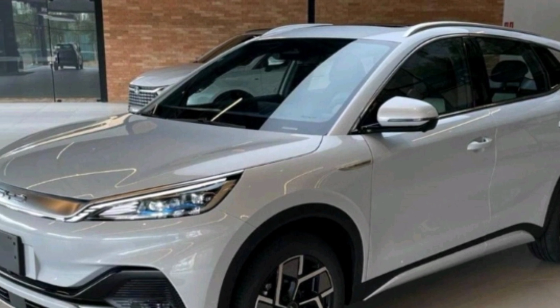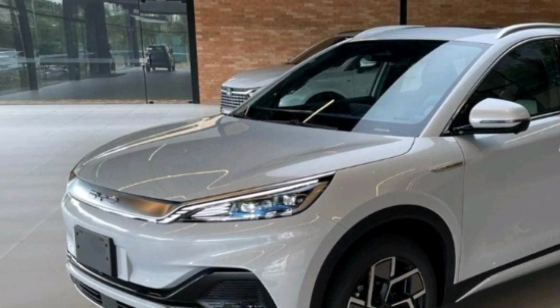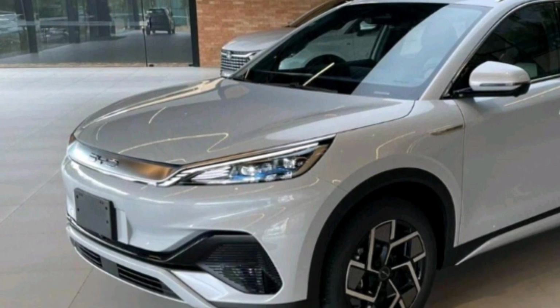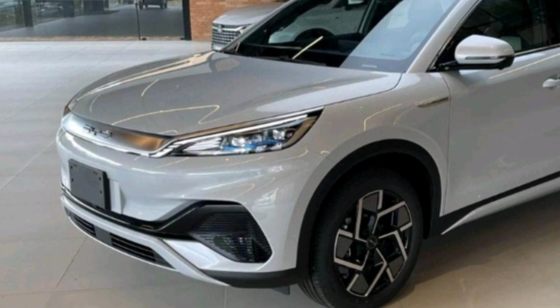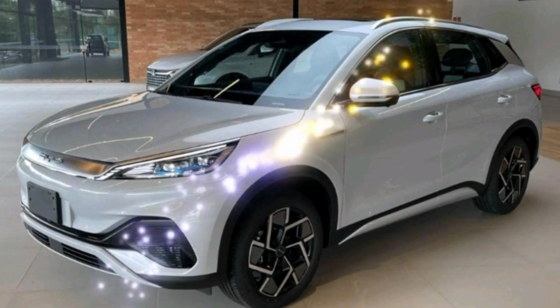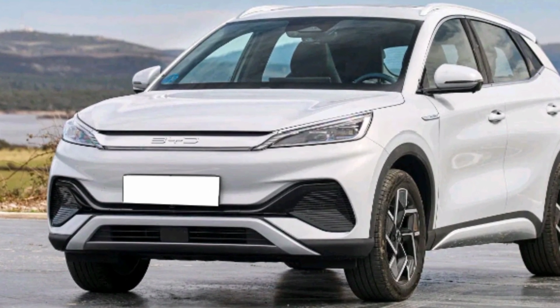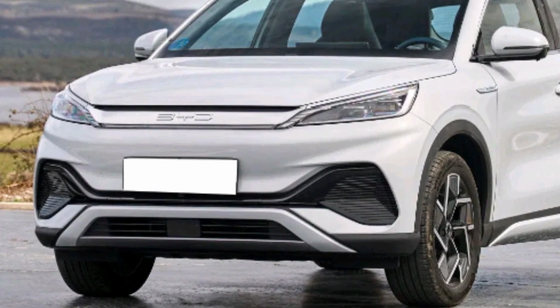The state-of-the-art Blade battery technology ensures a remarkable driving range of up to 500 km on a single charge, eliminating range anxiety and making long-distance travel more convenient than ever. The camera captures the SUV gliding through winding roads, its intelligent adaptive suspension absorbing every bump with precision. Regenerative braking enhances efficiency, converting energy back into the battery to maximize range.